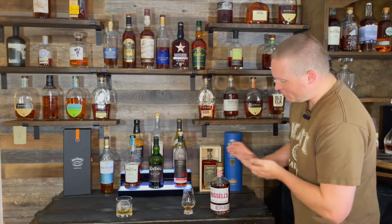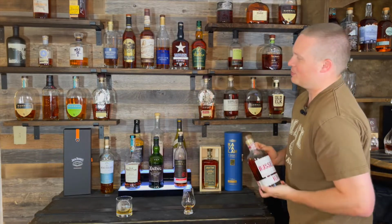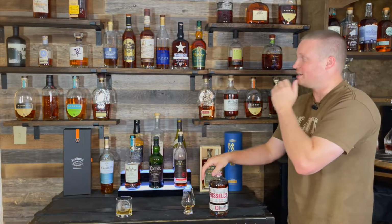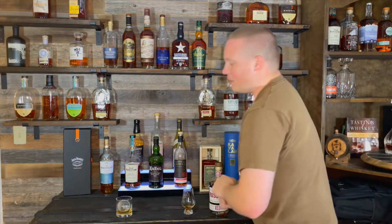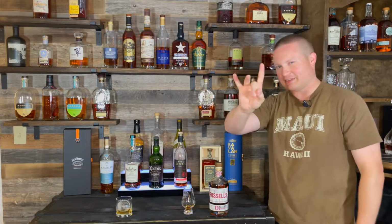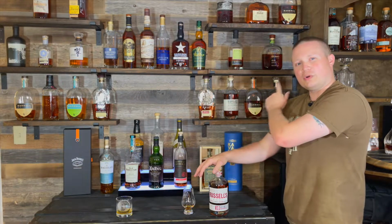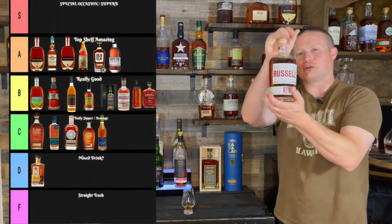So Russell's Reserve 10 year. On the tier list, where are we going to put you? Well, I kind of stand put where I was thinking on it initially with my nose, and my initial taste was, I kind of like it. You know what? No, I'm going to save that for the blinds. I was about to test it against the Tin Cup 10 year, but I'm going to save that for the blind test. So for now, this one is going to go above Tin Cup, but below Widow Jane. So it's going to go in the B tier here for Russell's Reserve.